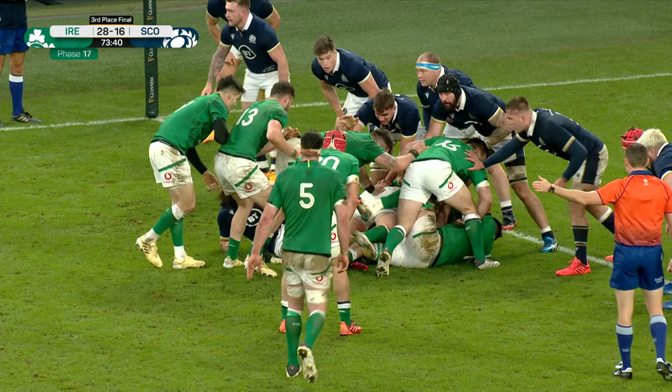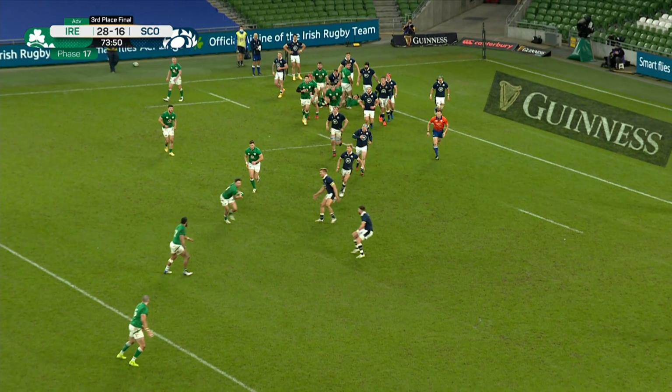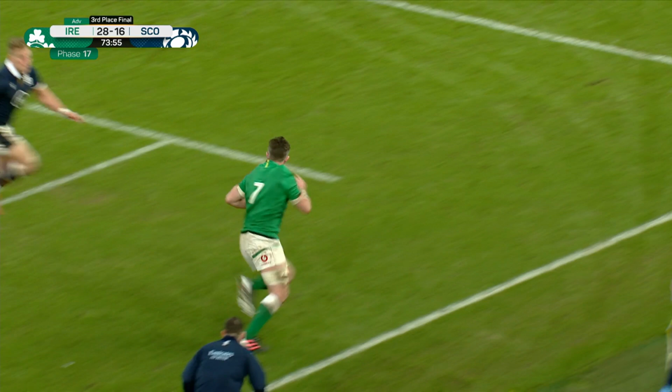Penalty advantage. Advantage being played to Ireland again. Scotland throwing everything they have into defence. Ireland, 17 phases. Ross Byrne. Ball goes wide to Stockdale. O'Mahony's out on the wing. Peter O'Mahony, does he have the gas?